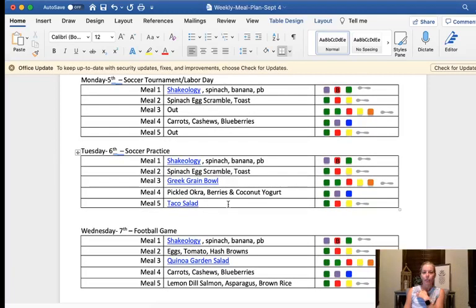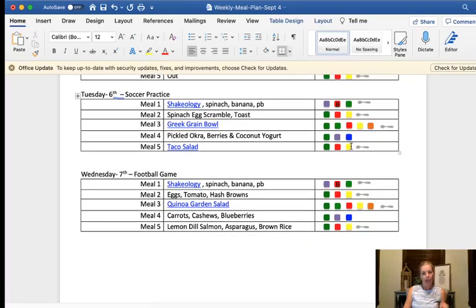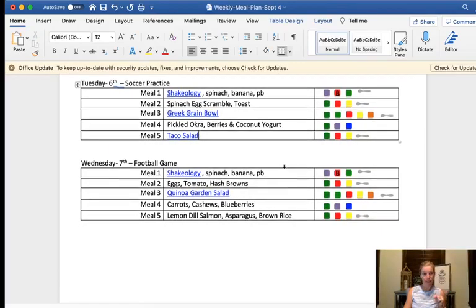And then Tuesday, I have just a really simple taco salad. I may or may not use my yellow there, depending on how I'm feeling after the weekend. I may just make it. The recipe itself is just a green and a red. It might be 2 greens and a red, so that'll help me get in some extra greens.